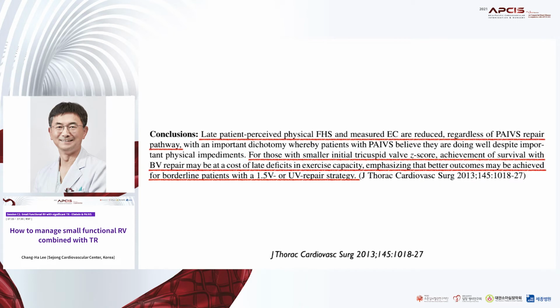They concluded that functional health status and exercise capacity decreased regardless of the PAIBS repair pathway, and also that for patients with a smaller initial T-valve Z-score, biventricular repair may compromise late exercise capacity. They emphasized that better outcomes may be achieved for borderline patients with a one-and-a-half or single ventricular repair strategy.